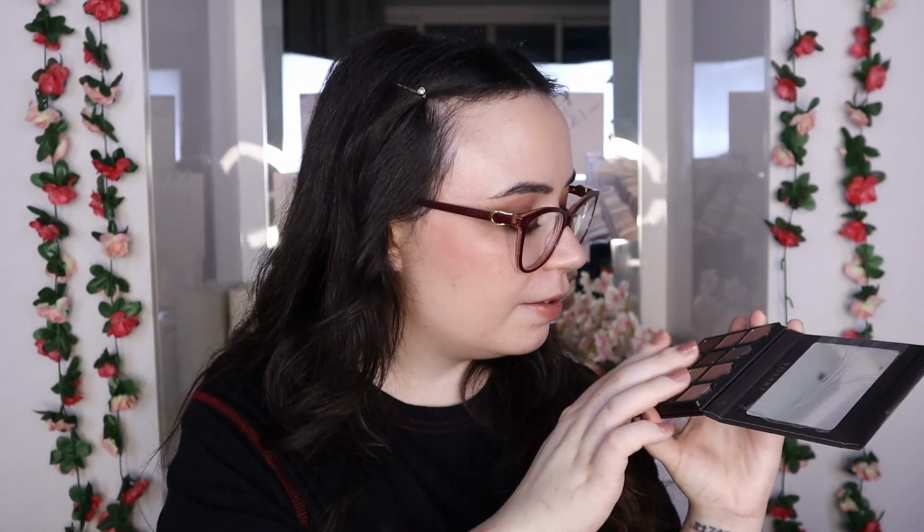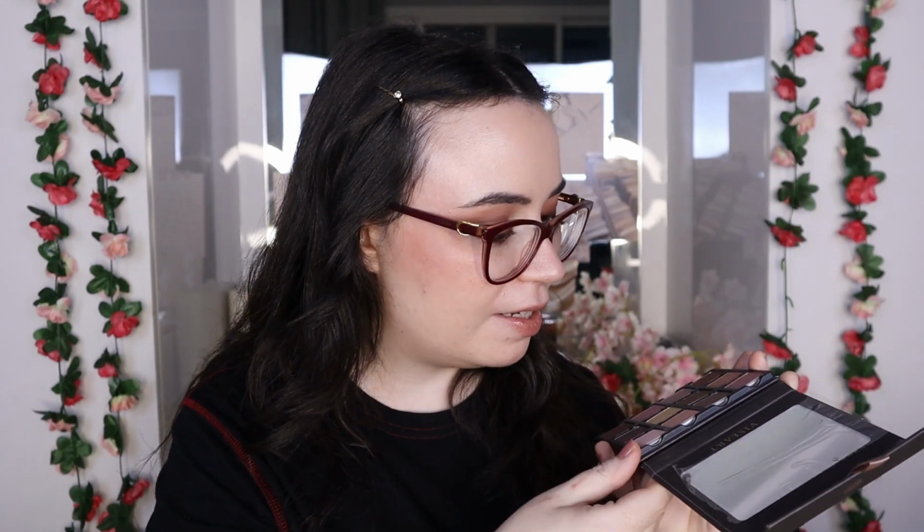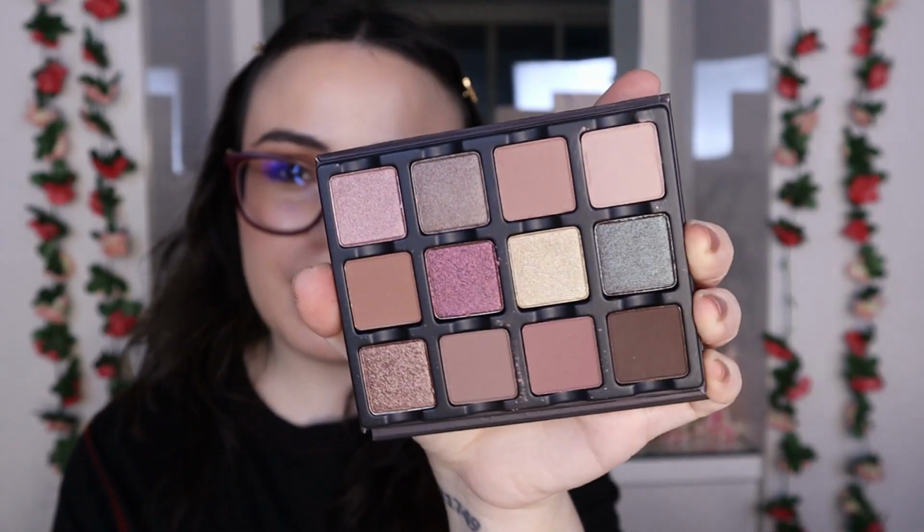Viseart had a Black Friday sale, I can't remember how much off, but they had also just recently released two new eyeshadow palettes, and I got one of them, the one in the shade Kashmiri Charmeuse. So I have one thing to say, but let's open this first. Okay, so the palette is a bit messed up, but nothing seems broken, just some dust all over. And this is the palette.